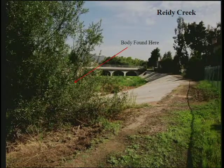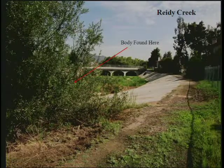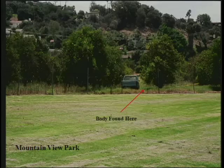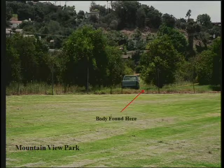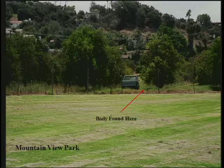So the first body was found in a creek called Reedy Creek, and it was found pretty much stuffed in where there's a lot of plants and soil. The second body was found in a citrus grove next to a cultivated, landscaped park called Mountain View Park.